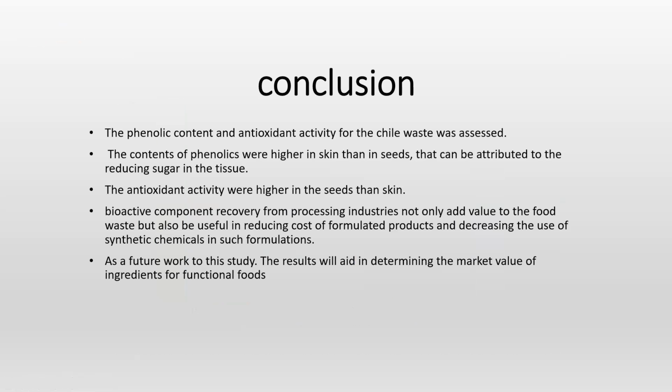For the conclusion, the phenolics content and antioxidant activity of the chili waste were assessed. The content of phenolics was higher in skin than seeds, and that can be attributed to the reducing sugar in the tissue. For this point, I'm going to analyze the reducing sugar in the tissue to compare it with my results. The antioxidant activity was higher in the seeds than in the skin, which is expected because the seeds contain higher flavonoids, which have higher antioxidant activity.